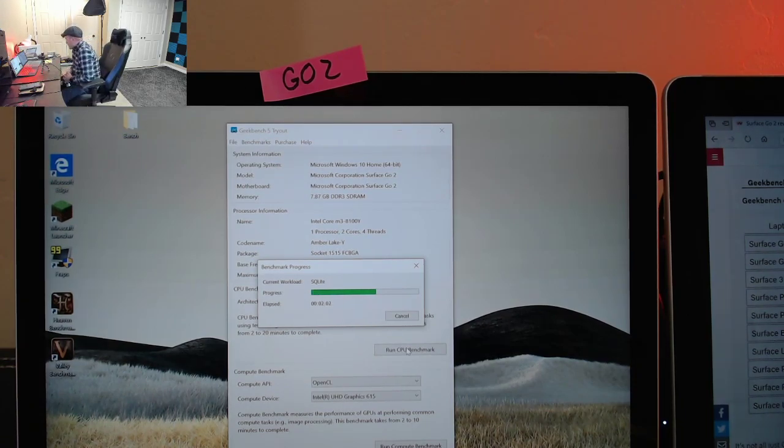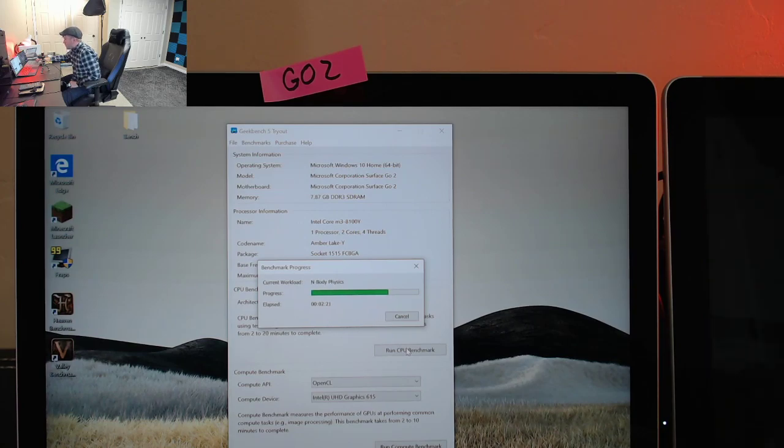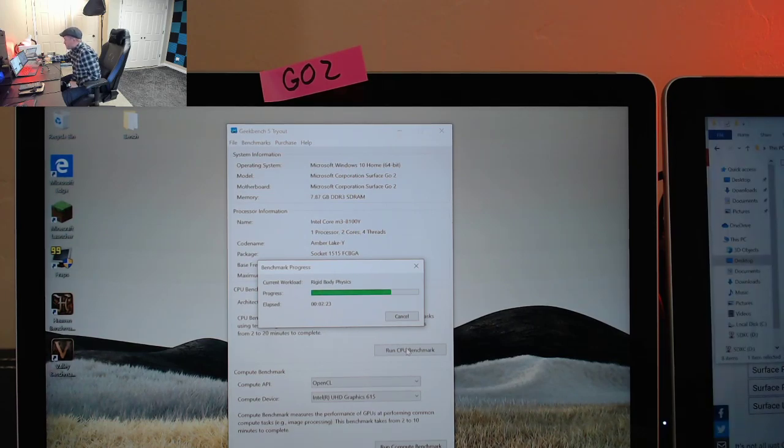All right, we're getting close. I don't know if there's anything else I can say about these things. Oh, let's test the drive. So we'll use CrystalDiskMark, but I'll do that after that benchmark is done.